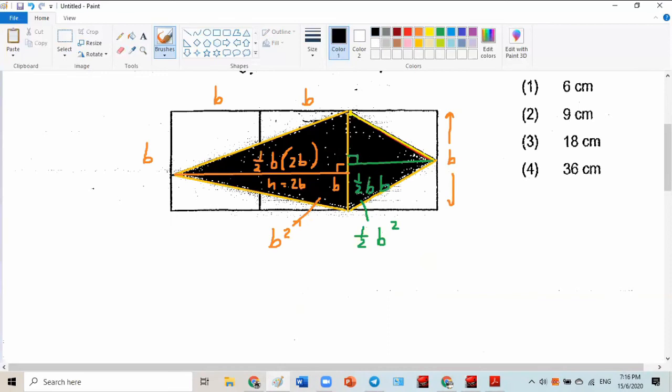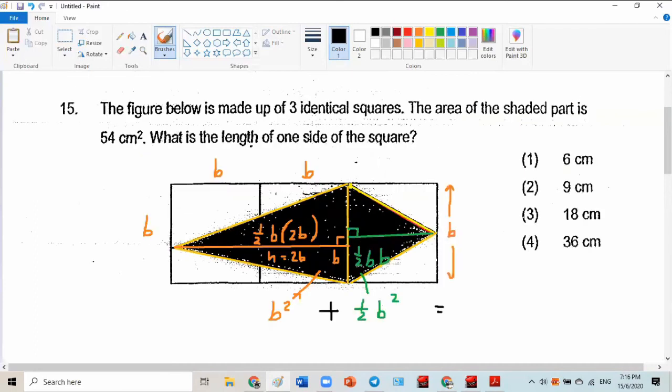Half times base times base. So half B squared. Any problem, Brian? Any problem? No. Alejandro, any problem? No. Rachel, all this okay, Rachel? Yes. All right. So if I add them together, they must be equal to, according to what Antia told me, 54 cm squared. Can you see?